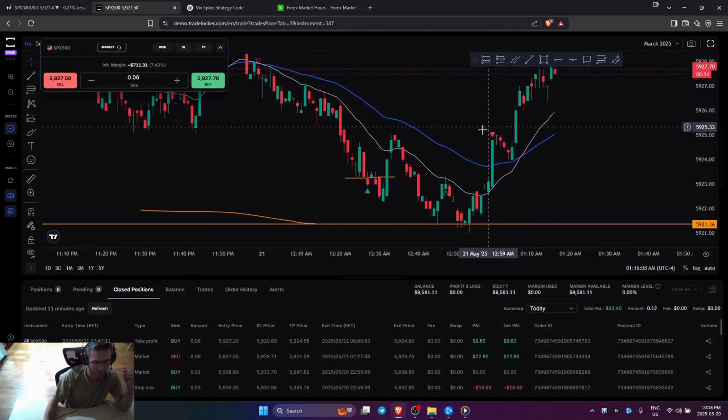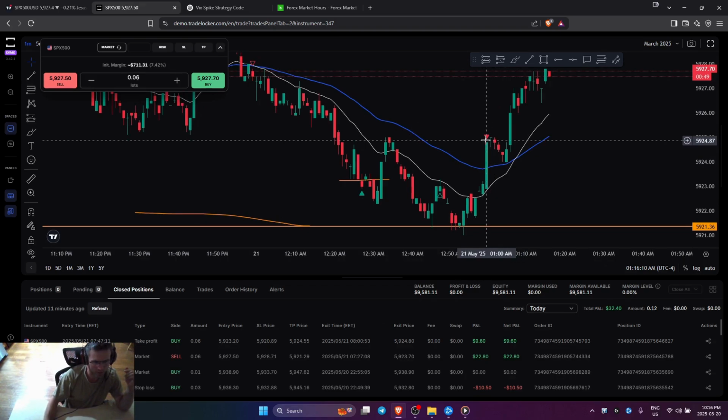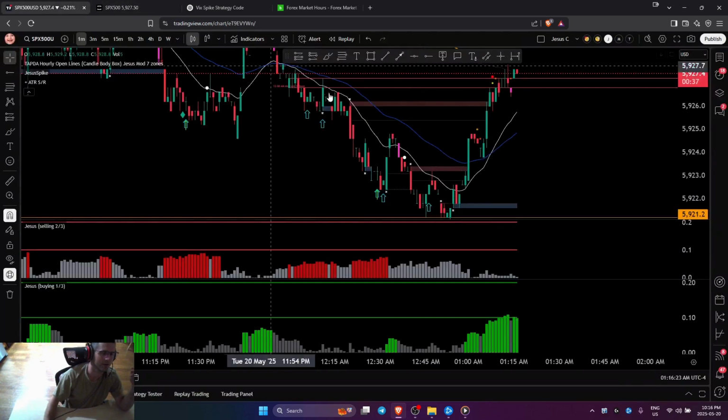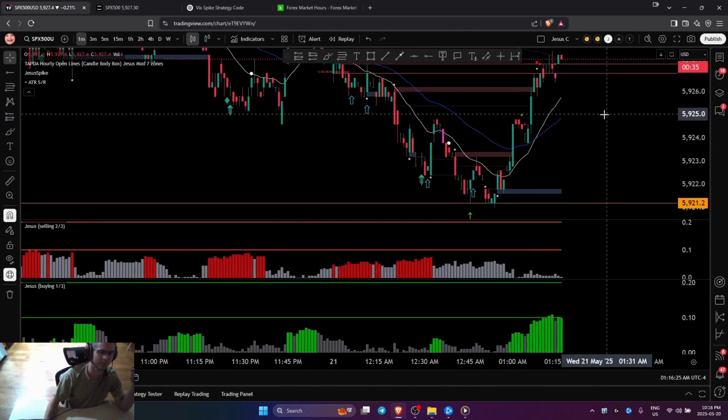But yeah, really interesting though, because right at that one point where it hangs right here, it scares out buyers like it's going backwards, and then another leg up. So yeah, interesting how that happens.